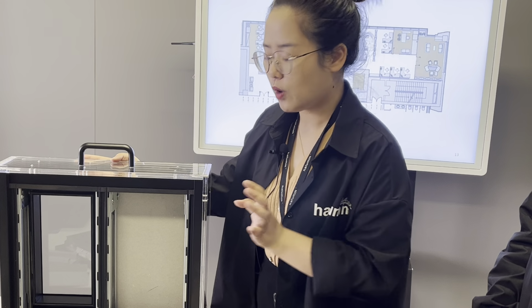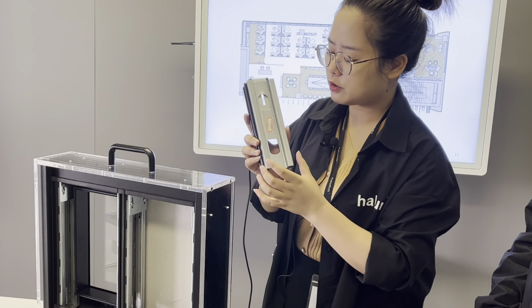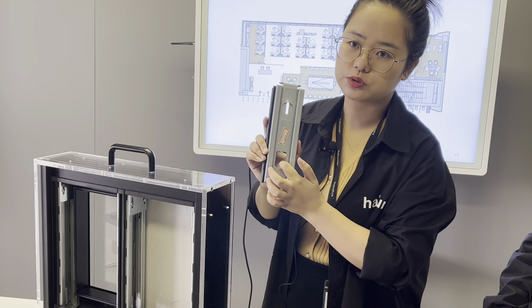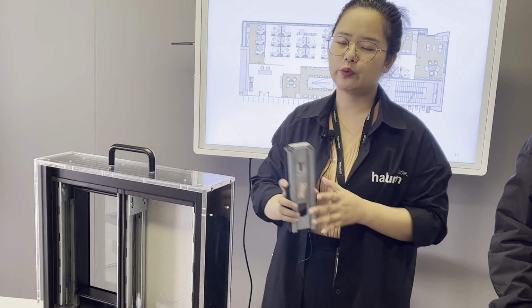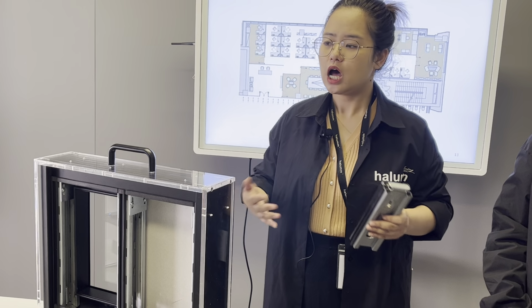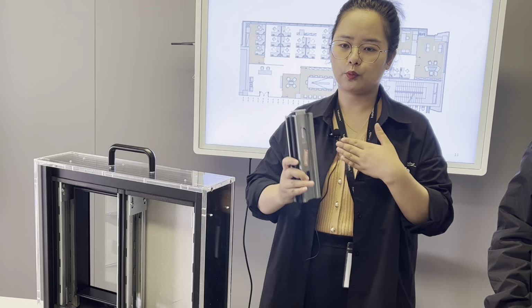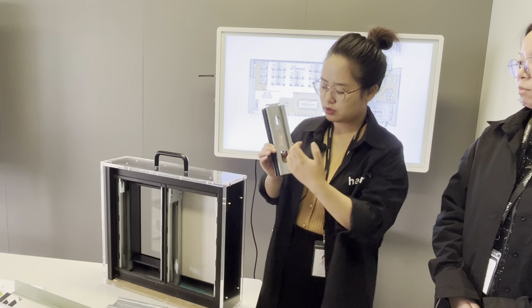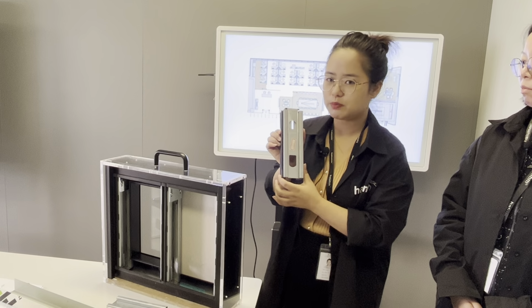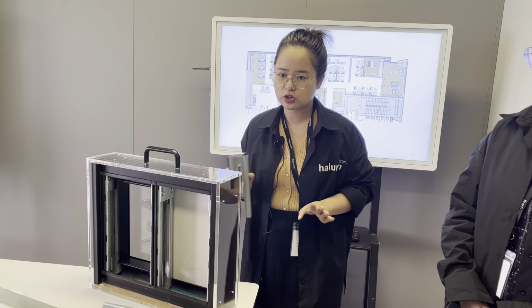Also, there's another point. Maybe this one is better. In every one of our profiles, there are these kinds of holes. These holes are used for wiring and pipes. For example, you will have some electronic equipment, lights, and switches, and you will need to run wires and pipes in your office. So you do not need to break any walls or do painting anymore. You just run the wires through our pillars. Then it will be very easy for you to do maintenance and fast installation. It is very convenient.